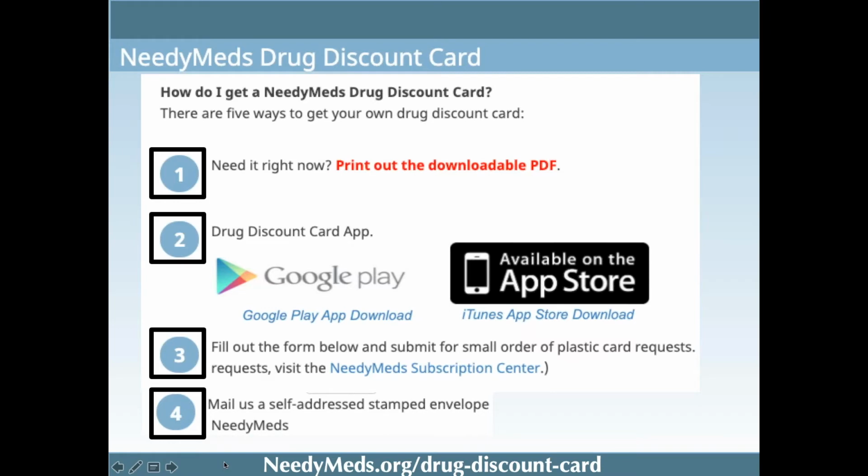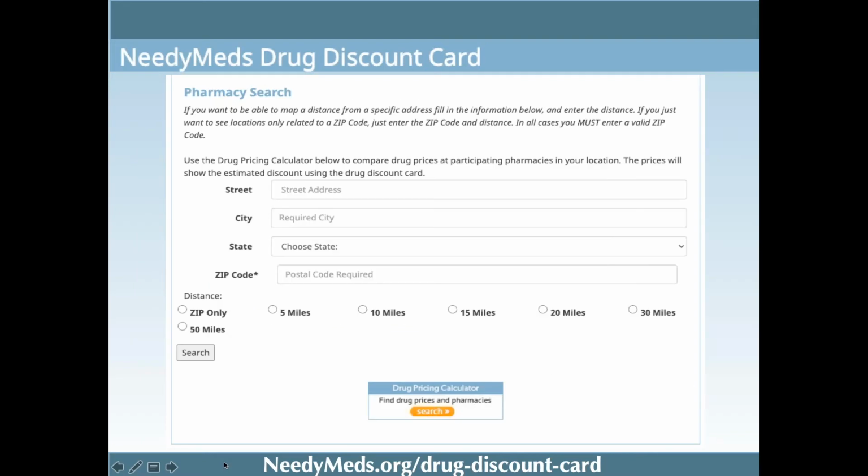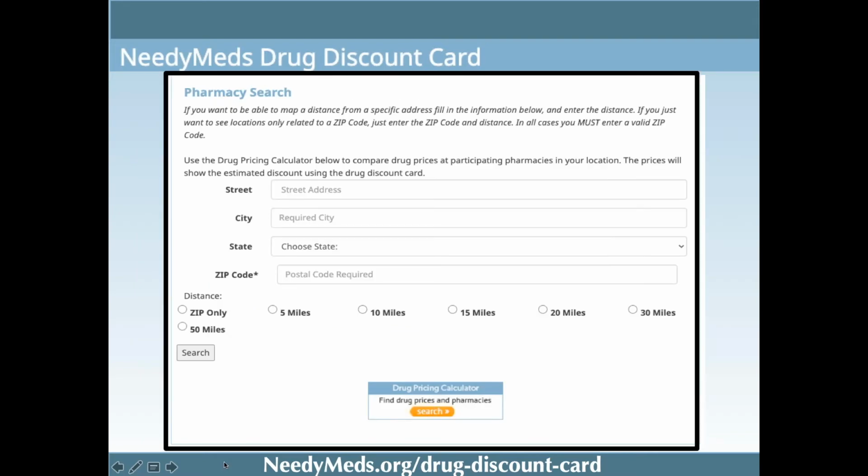Now, at the bottom of this page, you will find the pharmacy search. This is simply where users can type in their zip code to see what pharmacies in their area accept the NeedyMeds drug discount card. And as I mentioned before, the chances are there will be at least one, if not more, because the NeedyMeds drug discount card is accepted in more than 65,000 pharmacies nationwide.